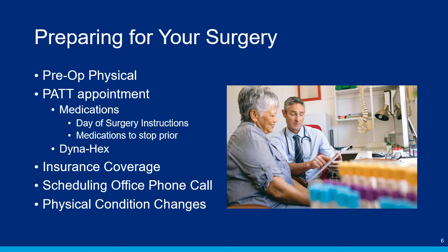No surgical procedure can take place without us first taking a good look at your overall health. In order for your surgeon to do his or her job to the best of their ability, your surgeon needs to know about your medical history. Your surgeon or primary care physician will perform a pre-op physical to ensure that you are healthy enough to undergo your spine surgery. If you have any cardiac history, they will also have you follow up with your cardiologist to get a cardiac clearance before surgery.